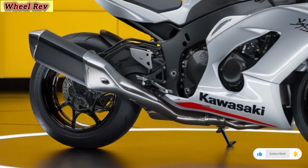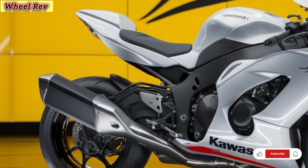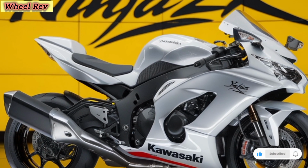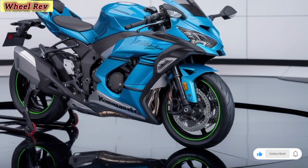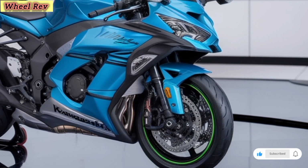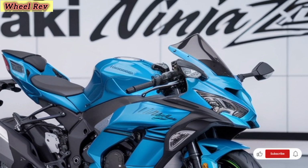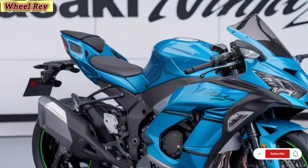Now let's talk about what's new for 2025 beyond just mechanical tweaks. There's a new stealth emerald colorway, black and green with a subtle gloss that shifts in the light. It's stunning. But if you're more into classic vibes, Kawasaki still offers the iconic lime green with WSBK-inspired graphics. And if you're lucky enough to snag the ZX-10R RR version in limited production only, you'll get Marchesini forged wheels, titanium connecting rods, and an even higher rev limit.